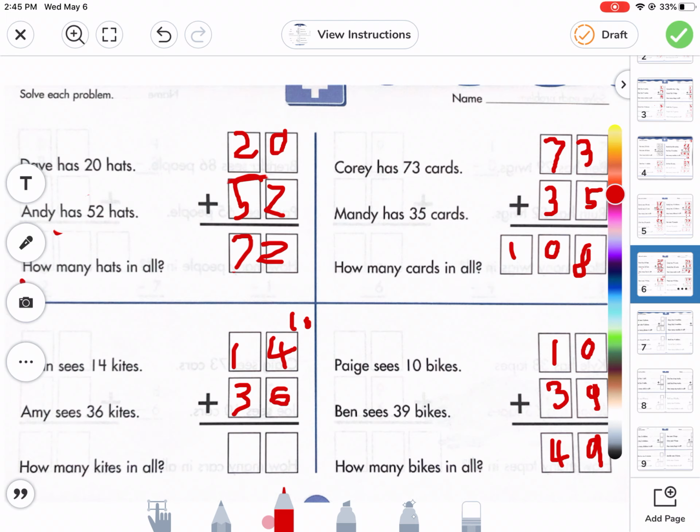Okay. All right. So what do you do next? Put 0. Sure, I agree. Okay. Let's go. All right. Don't forget what you need to do next. 1 plus 3 is 4. You have to carry this, right? 1 plus 1 is 2.